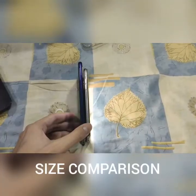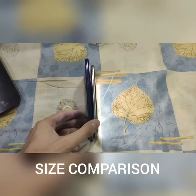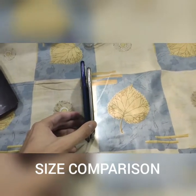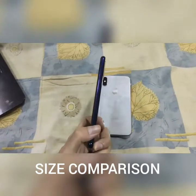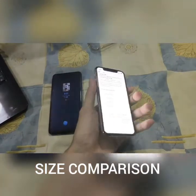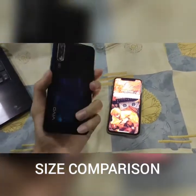Now let's go through the review of the size. For iPhone X, the size is actually slimmer than Vivo S1. This is because iPhone X is around 7.7mm, and meanwhile Vivo S1 is 8.1mm. So if you want a slimmer product, you should choose iPhone X because it's actually very slim and lighter compared to Vivo S1.